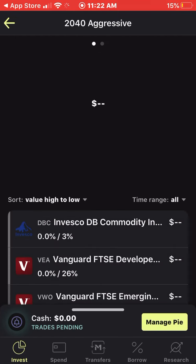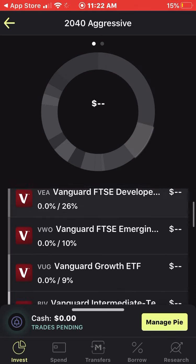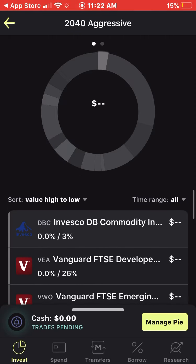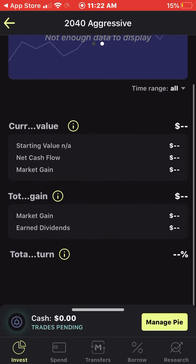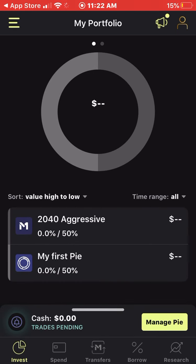And so now anytime I send a check of $10,000, $1,000, $1, it's going to split it 50-50 into each of these. So this 2020 aggressive pie is actually going to do a long term. I'm 46, so it gives me 20 years to invest, and these are the ones that it goes into. So as money gets here, I'll show you how it breaks into micro fragmented investments. You don't have to buy a whole share every time like you would on Fidelity or something.